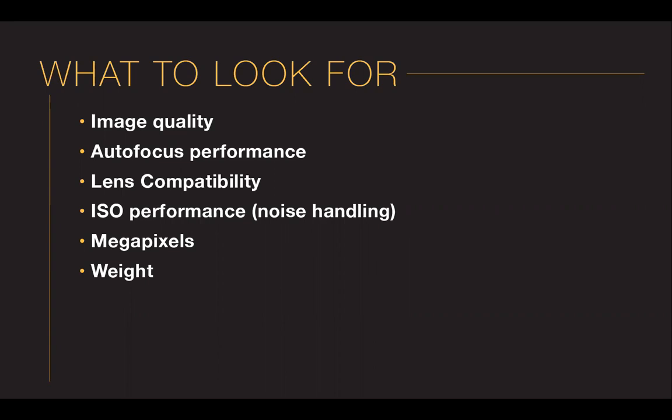I don't think there's any one that's better or worse necessarily. It's just what lenses mainly that you want to have. Do they have a lens that suits your shooting style that is in that brand of camera?